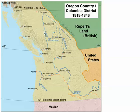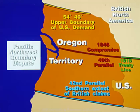Okay, and this is just a different view. Here's the 54°40' parallel line of latitude. Here's the 49th. It's going to establish the northwestern border of the United States. Okay, there it is. This is what we get down here.